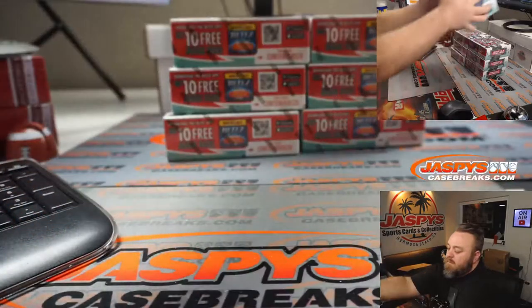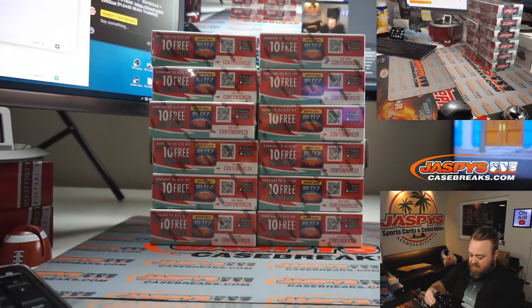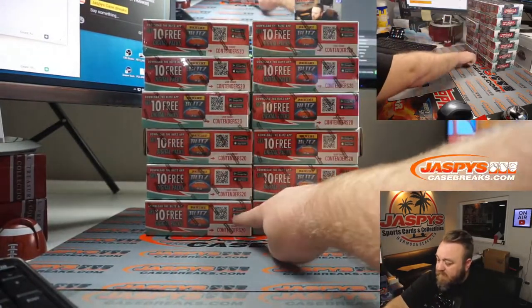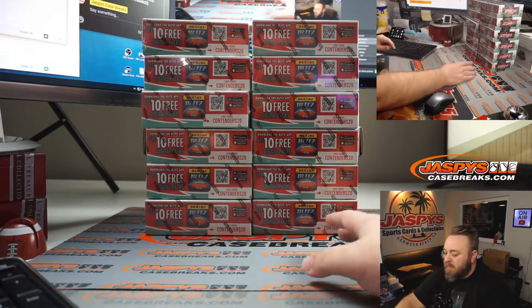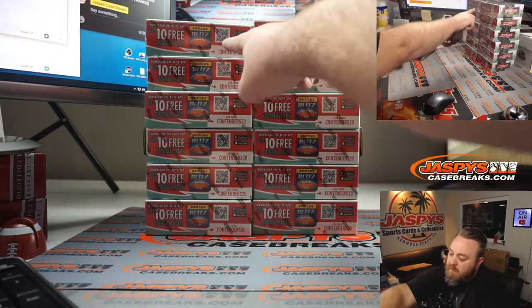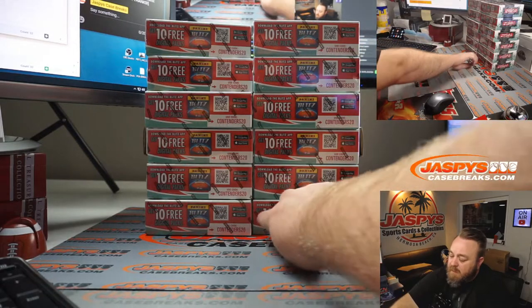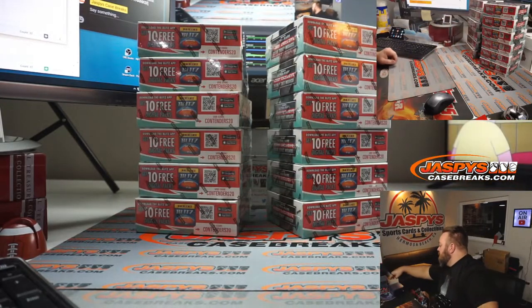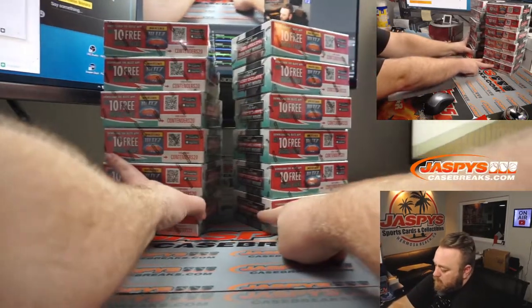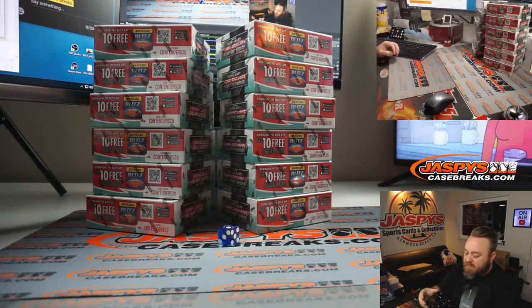To figure this out, let's go like this. So you can see we have 12 boxes in front of us. Let's say 1 on top, 6 on the bottom, 7 on top, 12 on the bottom. Actually, no. We're going to go 2 boxes across. So row 1, row 2, row 3, row 4, row 5, row 6. There you go. So if we roll a 1, we'll take the top 2 boxes, so on and so forth. It's a 1. So we're going with the boxes on top.